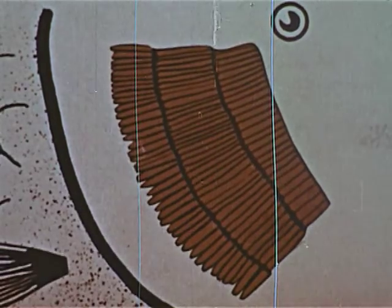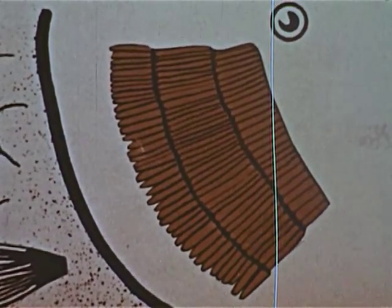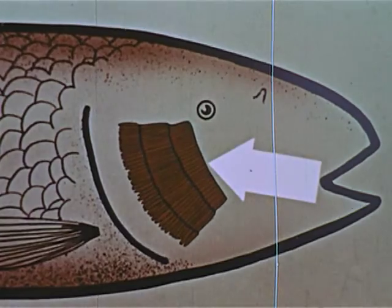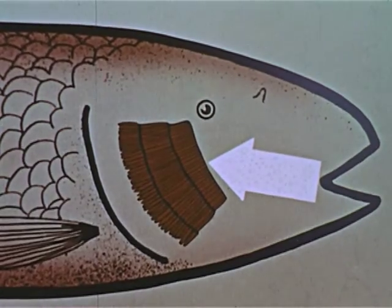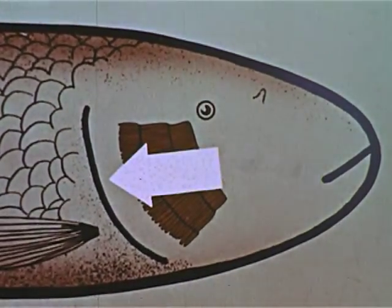In human beings, the blood comes to the lungs for oxygen. In fish, the blood comes to the gills for the same purpose. This is the way it happens. The fish opens his mouth and takes in water. The water contains invisible bubbles of free oxygen. When the fish closes his mouth, he is able to force the water through his gills.